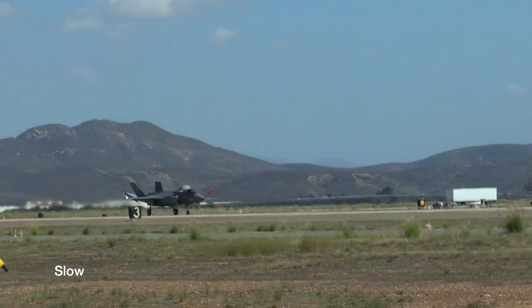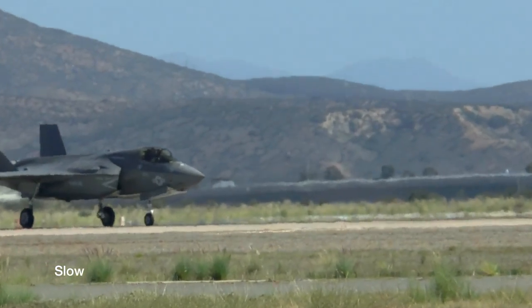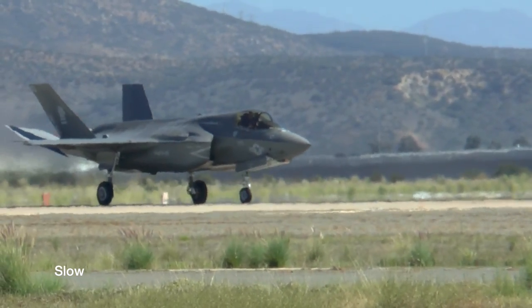As you can hear the lift fan spooling down, the aircraft is now transitioning back to a conventional mode of flight.